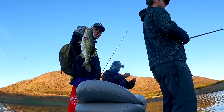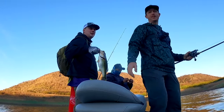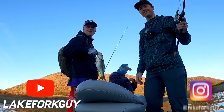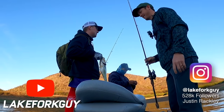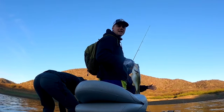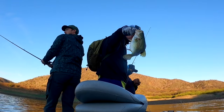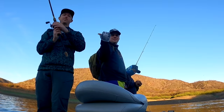Guys, fish number three. We're out here today with, I haven't properly introduced you yet to the video today, Justin Rackley. You might know him as Lakeforkguy. We're out here with a bunch of buddies. Justin definitely knows what he's doing. This is my first time ever bass fishing, and number three, you're gonna have somebody in your boat for your first time, might as well be this guy.